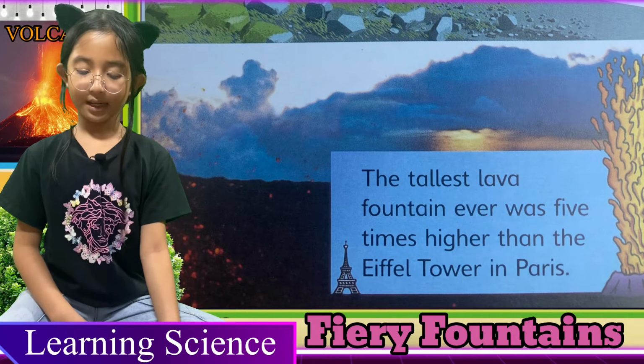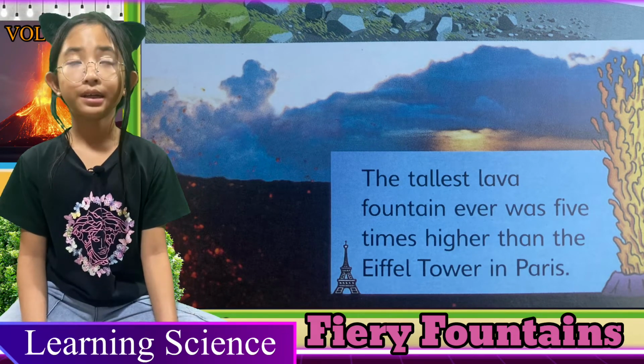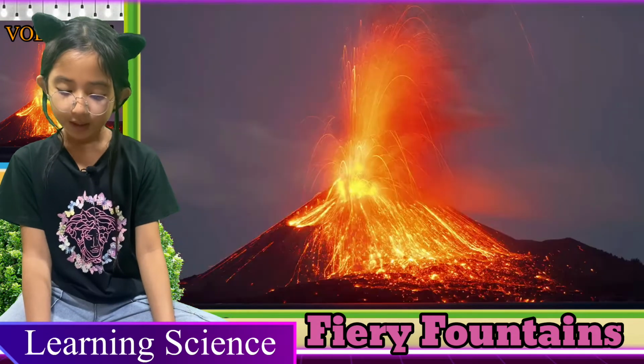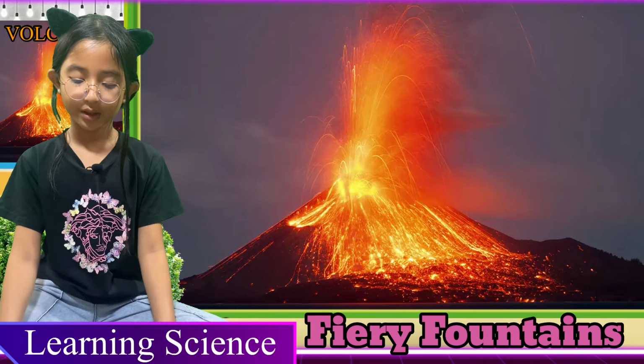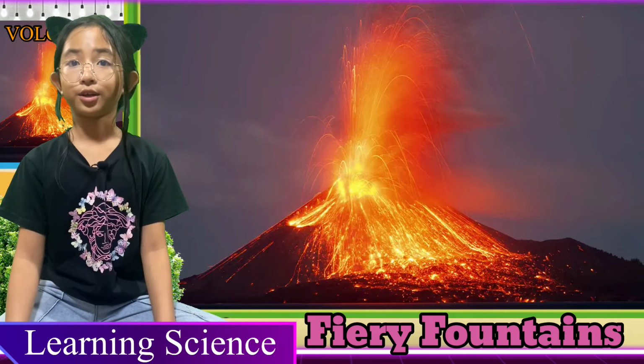The tallest lava fountain ever was 5 times higher than the Eiffel Tower in Paris. Wow, it's so tall. It's 5 times bigger. Oh my god, this is so tall.